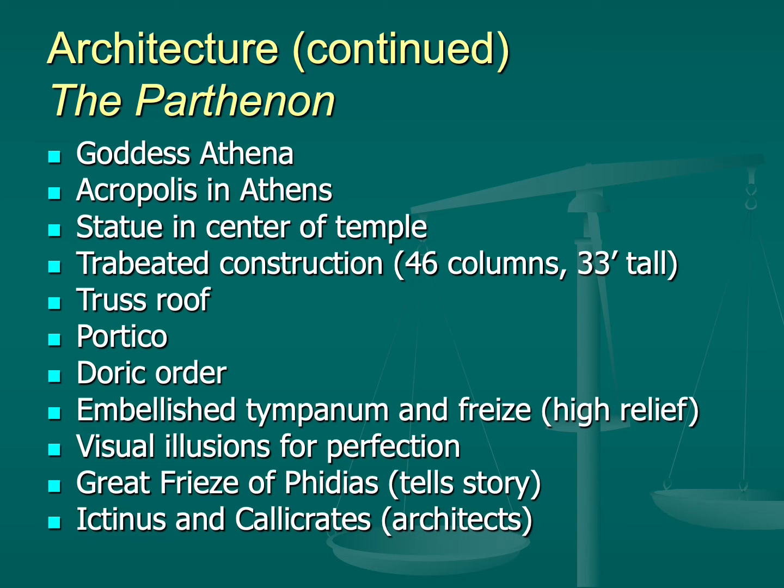So the architects, who were Ictinus and Callicrates, knew that the human eye cannot accurately perceive a straight line. No matter how straight the line is, our vision will always bend it somehow and curve it. So rather than building the Parthenon using those perfectly straight lines, they actually calculated the curve needed to make sure that those lines visually appear straight despite the fact that they're not actually straight.